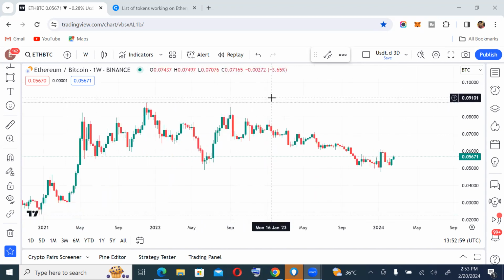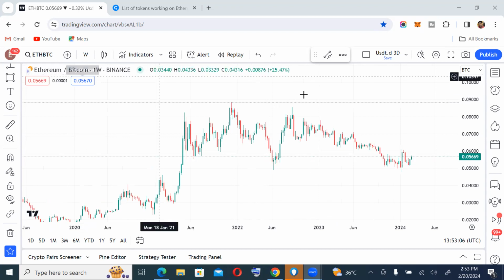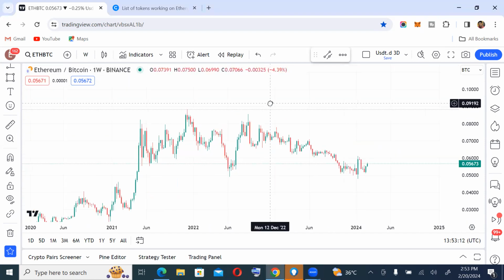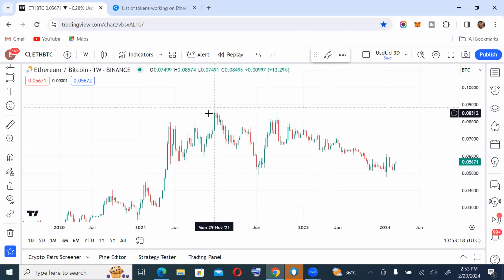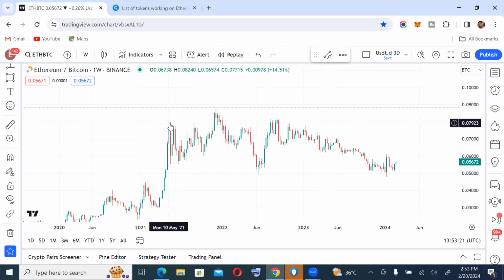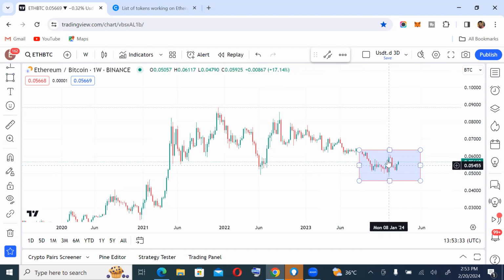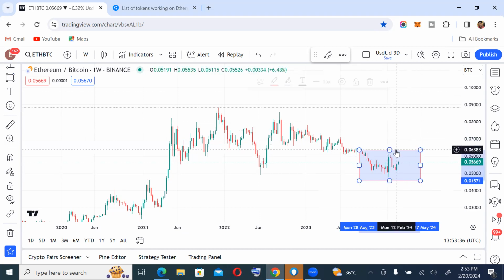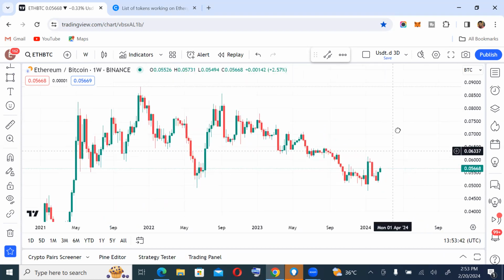Now, the first thing I want you to know is that there is an interplay between Ethereum and Bitcoin. And this is the chart, ETH BTC. This chart is going to show you how money flows in and out of the cycle. I'm talking about Ethereum and Bitcoin and which of them is outperforming the other. Currently, you can see that at this point, there is something very interesting going on right here. Now, look at this formation very critically. You can see that it's actually what we call a liquidity sweep currently happening, and price has retested the order block perfectly.